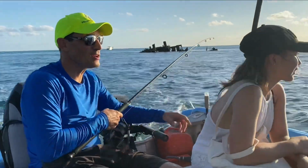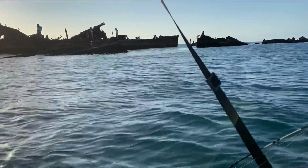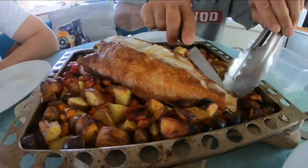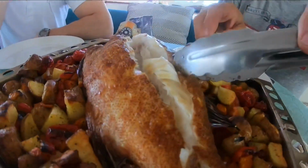We didn't catch any fish at Tangalooma, as you're not allowed to spearfish, but luckily we still had some coral trout left over from our Lady Musgrave experience. It's a bit hot, just coming out of the oven. Nice. So good. Okay, who's first?